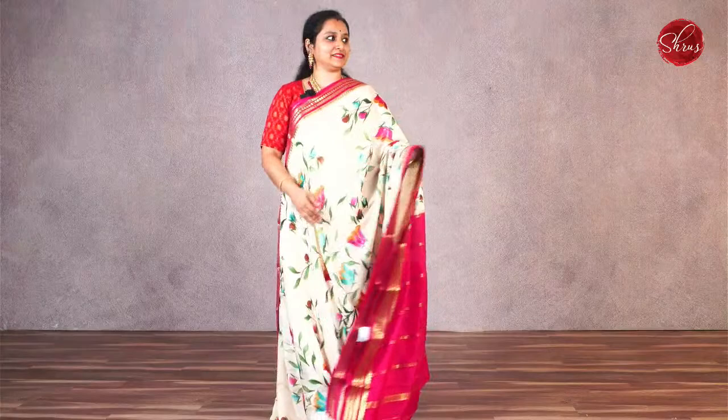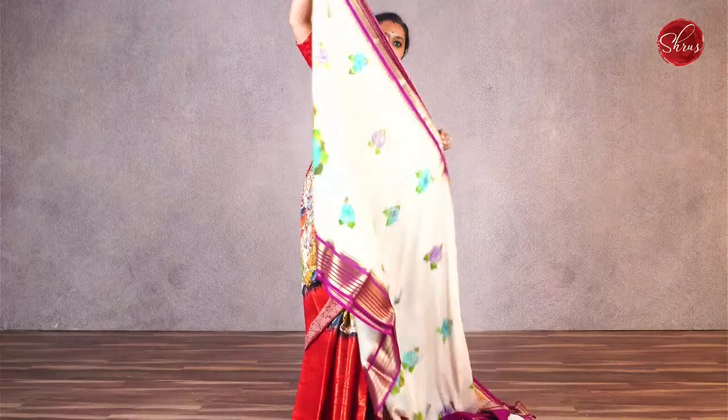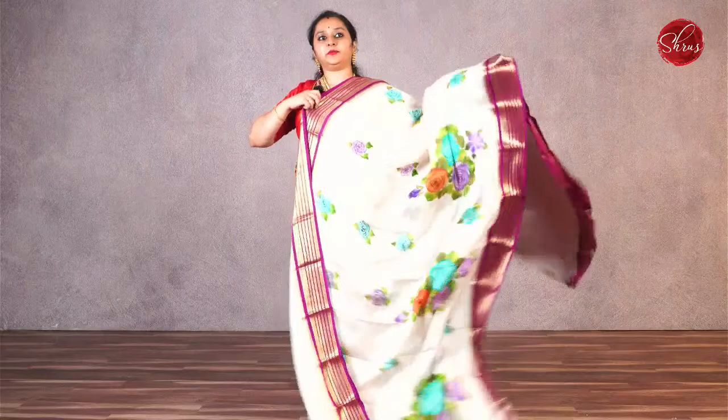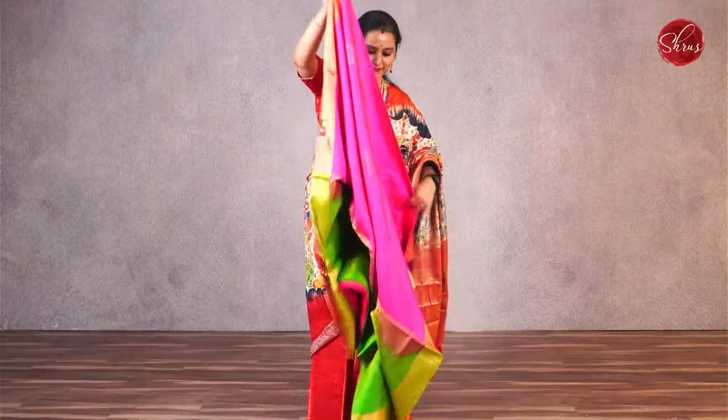Price at 6990. We have this white with a purple. Beautiful brush paint design all over the body. Has this nice floral pattern. Rich purple pallu and a plain purple blouse. Price at 6990. So Sarita, you can either buy from the website or from the app directly. You can search with volume 427 in our website or app after the session is over.